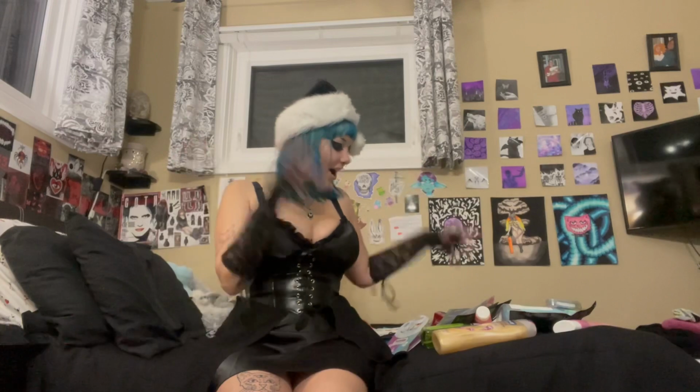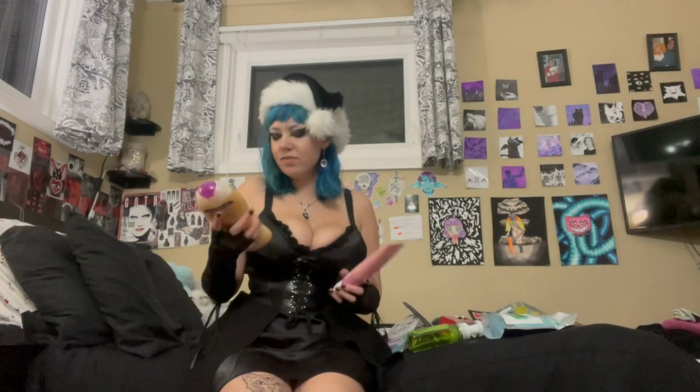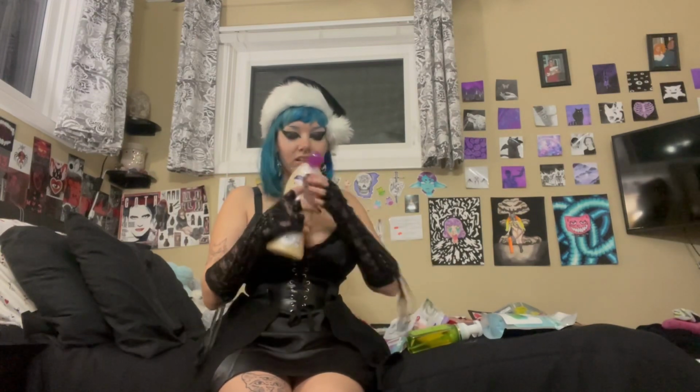So first is gonna be hygiene. I have a huge pile of hygiene stuff here. If you don't know me very well, I love hygiene products. So I have these two body washes. This is the Soft Soap, lavender and honey cream. I believe this is from my boyfriend's stepmom. It smells delectable. I love it so much.